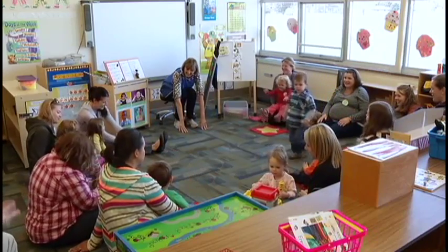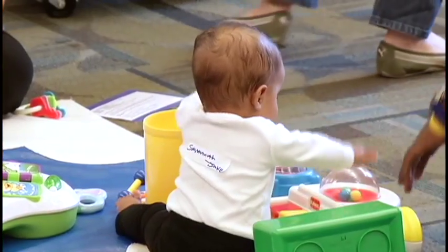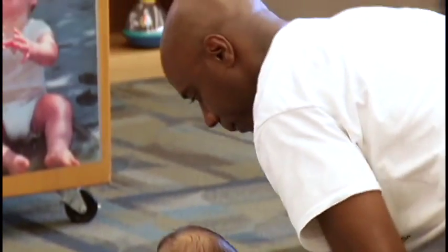Jackson is one of 450 families enrolled at ECFE who come one day a week. You know, by me being home with her and doing daycare and being here at ECFE, it's going to help her progress, it's going to help her grow, as well as helping me grow to become a better parent. This program was designed to teach him the necessary parenting skills to raise his daughter.